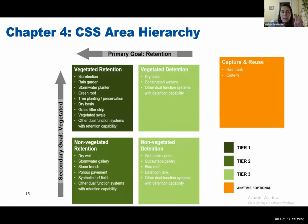So the combined sewer area hierarchy is pretty close. Same primary goal, same secondary goal, retention first, vegetation second, reuse is anytime optional, hanging out over there in the orange box. The practices are pretty much the same. What happens though is when you get to the bottom of the combined sewer area hierarchy, you see detention practices. So you see non-vegetated detention, and in New York City, it's probably going to be a lot of subsurface systems or blue roofs or detention tanks. And again, if you end up in that last tier, tier 3, you have to show us and you have to document your constraints and prove them.